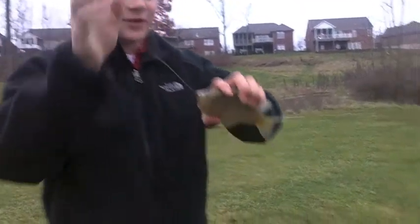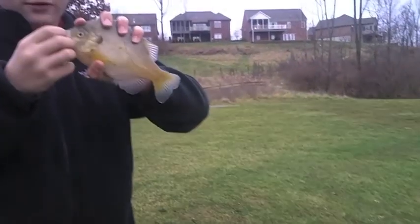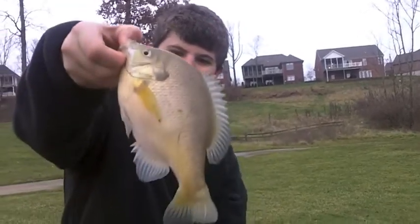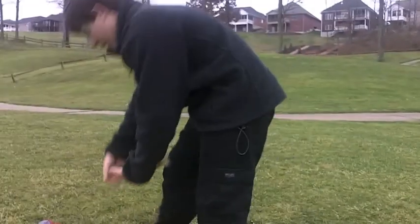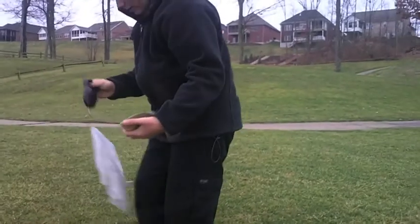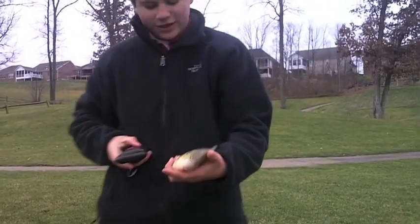I'm gonna weigh him. He's almost a pound. Whoop. Boy. You fight hard? Yeah, I felt him spin around. I thought, no. Look at that thing. He's hungry. He's almost a pound, probably. I'd say he's probably about 13 ounces. So, I think so, too. He might be a pound. Look at that thing.